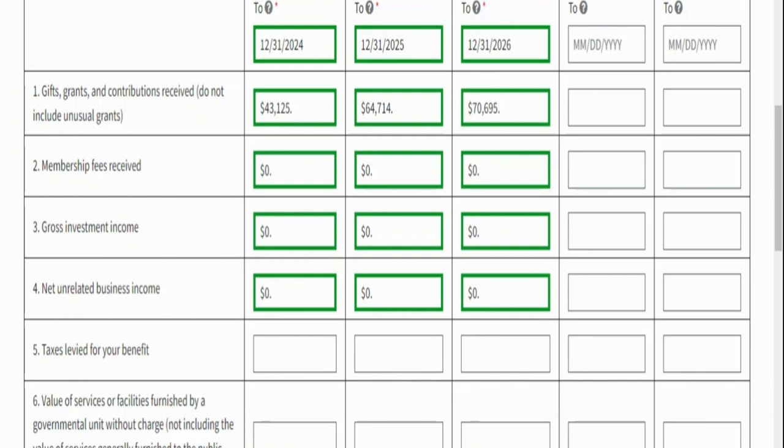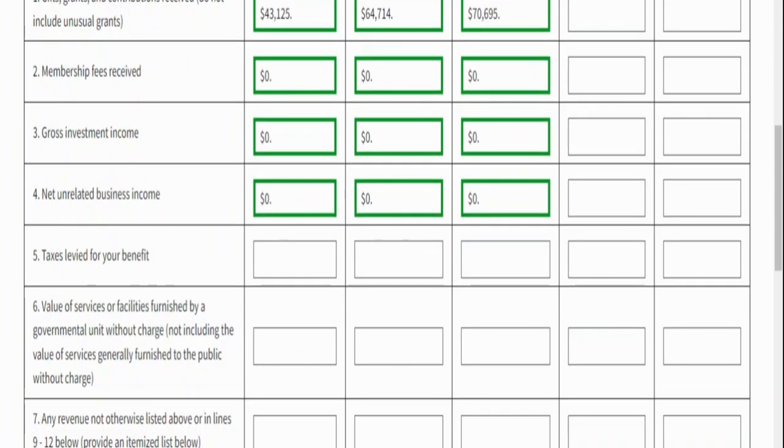And you must disclose in the application whether it expects to generate unrelated business income. In this case, we're going to say no, because I will tell you that if you put that in there, the IRS is really going to take you through it to see if you're going to be approved.